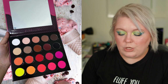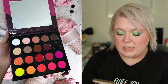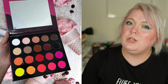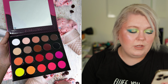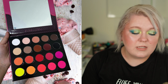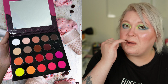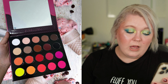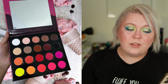Bellabeautébar is coming out with a new 20 pan magnetic eyeshadow palette with two rows of neutrals and two rows of oranges and pinks. What I find a bit confusing is that they say this is inspired by the 2024 Pantone Color of the Year, Peach Fuzz, and the only two shades that look like Peach Fuzz are the first two in the third row. So I'm questioning your inspiration here, although honestly, I like that concept.